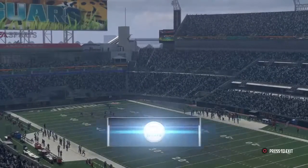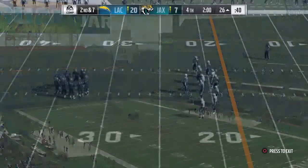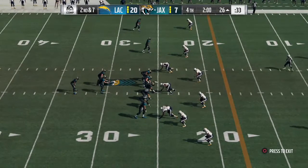So it's Jaguar football here as we welcome you back. And let's see what they've come up with offensively after having time to talk it over. Long drive. The defense just cannot seem to catch a break and get off the field. All right, here we go.